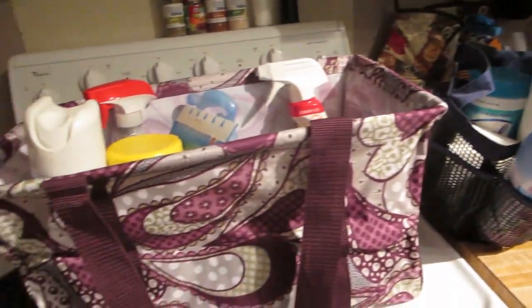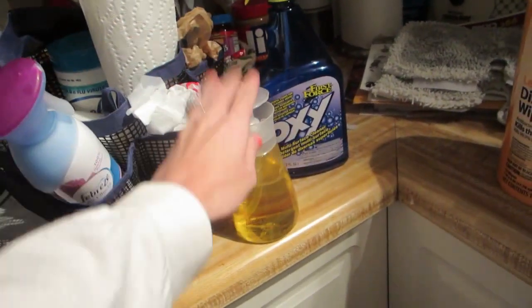And then I use these pods if we have really deep stains that we need to get out. Tide Booster is really awesome. And there's our dishwasher cleaner. Pretty much it. Just some products I thought I'd show you that I use for cleaning. And these I have set up around our bathrooms and stuff just to clean up a couple things real quickly.